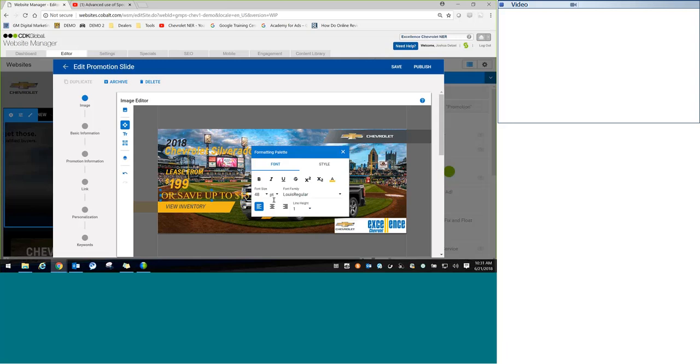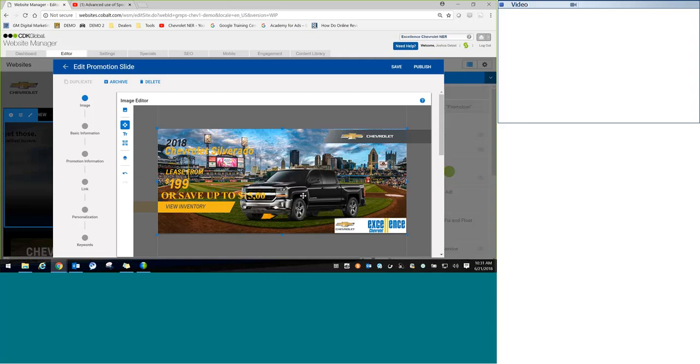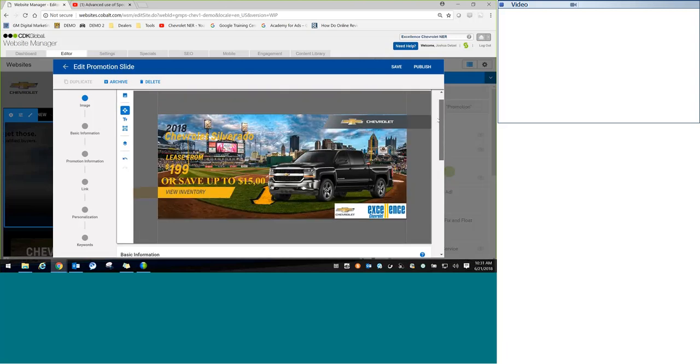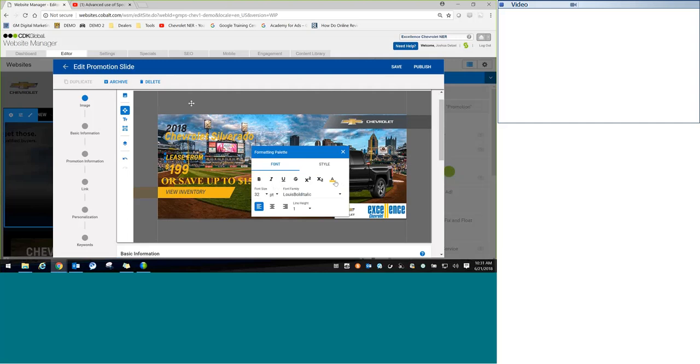So if we're, say, a 70% lease market, well, 70% of your shoppers want to see that lease price. But that also means there's 30% of folks out there that are looking for the purchase, or maybe they're looking for that 18% off offer that they saw on the Chevrolet commercials on TV. Or maybe they were on Chevy.com and noticed it. So that's why it's going to be great to add that here all on one slide to be able to capture each type of shopper as they come to your website. Great point.